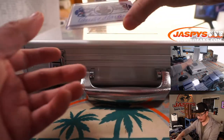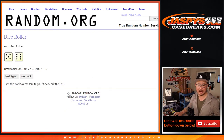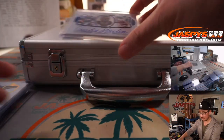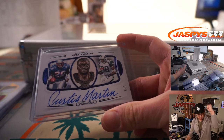All right, and here's the Curtis Martin New England and Jets autograph. 1 out of 3, one really happy person, one really sad person after 11 times. Good luck. And 11th and final time goes to New England. So that'll be for Kohei with the 1 out of 3 Curtis Martin. All aboard the Big Hit Express. Whoop-whoop.